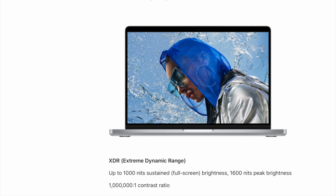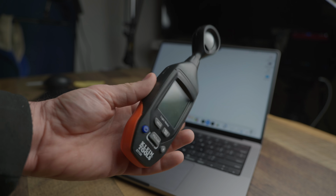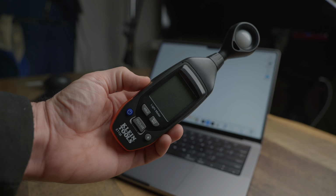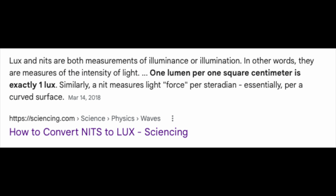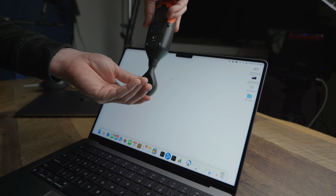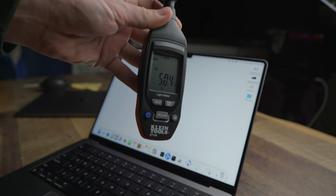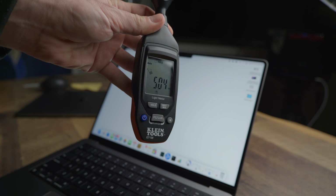Something that I do want to make a clarification on is while Apple states that this will go up to 1,000 nits of sustained brightness, I got a lot of comments on previous videos that in actuality, even though it does go up to 1,600 nits for max HDR brightness, 1,000 nits is not something you'll get in normal use. Well, I didn't know, so I put that to the test by buying an actual Klein Tools light meter, and yes, the max lux reading I could get, which lux is not the exact same as nits, but it's close enough for an overview, was in the high 400s. So it's essentially a 500 nits panel most of the time. Maybe there is some kind of super bright setting, but I wasn't able to find it.